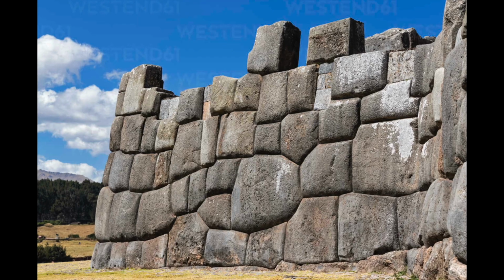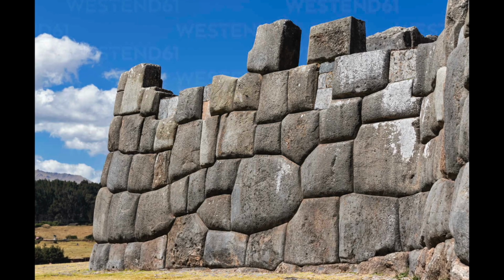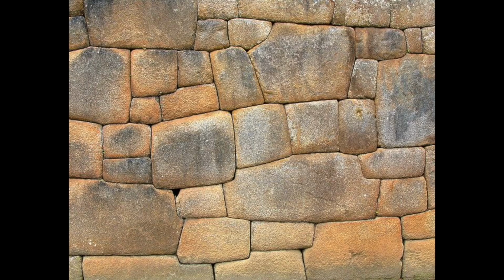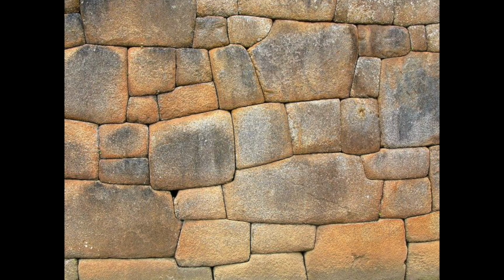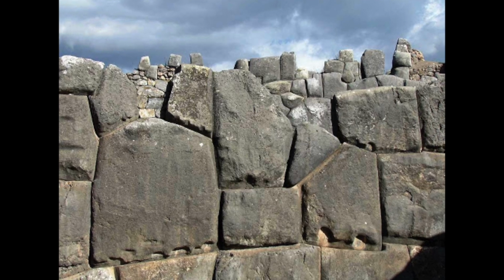And people ask me in the comments, how did they form and pour and mold these giant rocks to fit together so the joints are so perfect with compound curves? They didn't. They worked with nature. Those irregular shaped rocks they used were found in their local environment. Multifaceted, and in this case, round rocks.